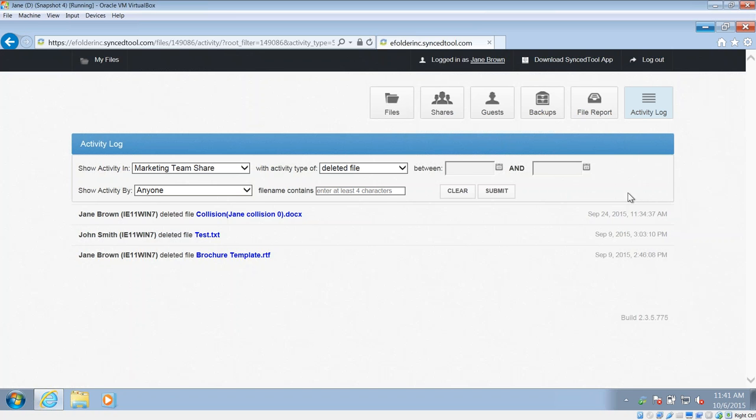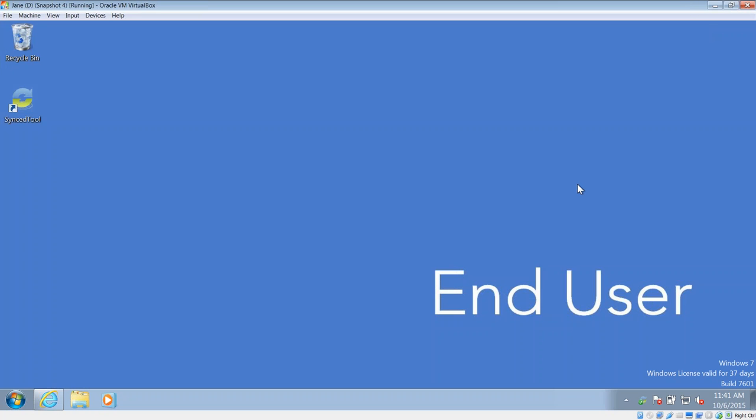So that's the web portal, and again, this is advanced functionality that you can go to if you need to. But as we discussed, you can also connect different devices and machines, like your computer or your laptop or your mobile device. So for the sake of time, just for another minute or two, I just want to give you one example. I want to show you how you can access your content from your local computer or your laptop, because as we know, most users conduct their day-to-day work activities from their computers. So I'm going to go ahead and minimize this browser and go back to Jane's machine.